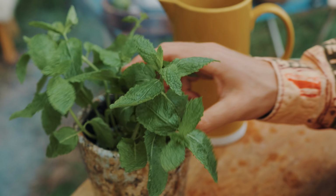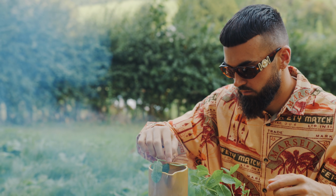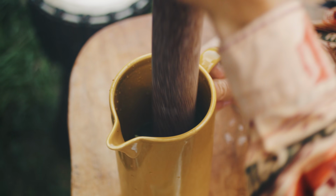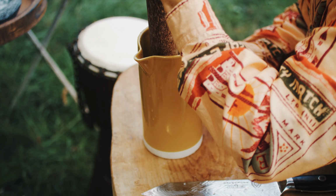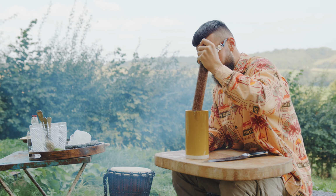Oh, it hit me in the eye. I like mojitos quite sweet, so I add a lot of coconut sugar. Mint, limes, sugar, one of my favourite combinations here. Oh, it just smells of summer, smells of holidays. Mojitos are the best cocktail.